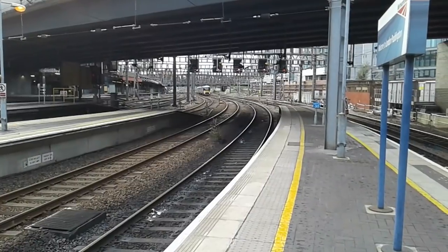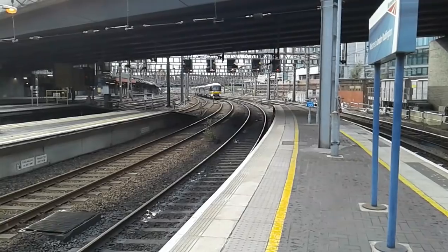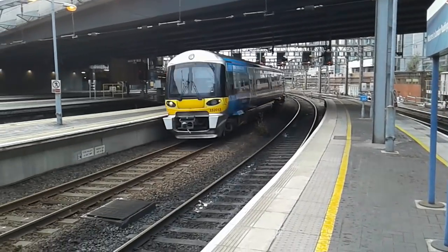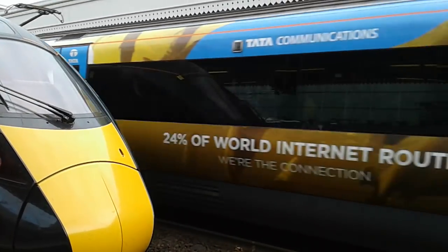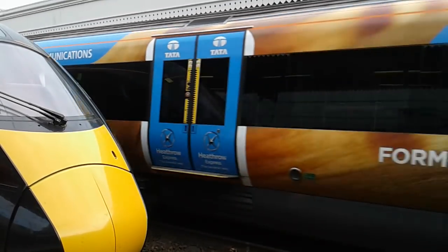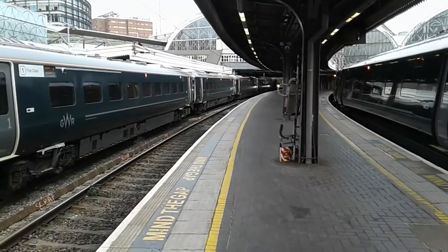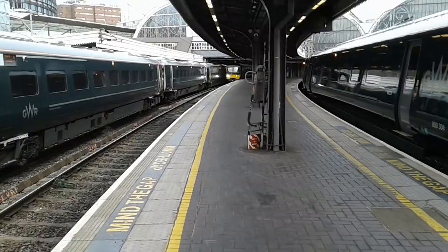Okay, the next train to arrive is a terminating Heathrow Express service from Heathrow Terminal 5. 332013. Thank you very much. Nice tone there from the driver, thank you kindly. Okay, the next train to buy is going to be the 1751 Great Western Railway service to Oxford, worked by 165102.